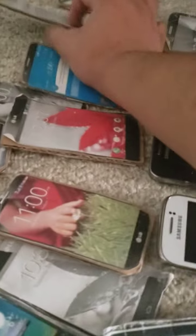LG G8. I know this is an LG device, but I don't know what number phone it would be. You got the LG G3. Here we got an LG device, which I don't know. Next we got a LG G4. Got another LG device, but I don't know which one. LG G7. Another LG device. G8. LG G8 again.